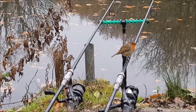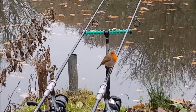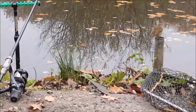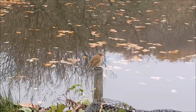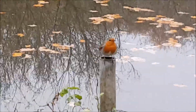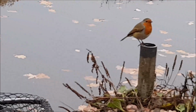And this guy has not left us alone all morning. Been back and forth. I only wish I'd brought some of the maggots from a recent session with me. We could have fed him up a bit. Really tame, must be used to anglers coming. He comes right up to your feet, and he goes again.